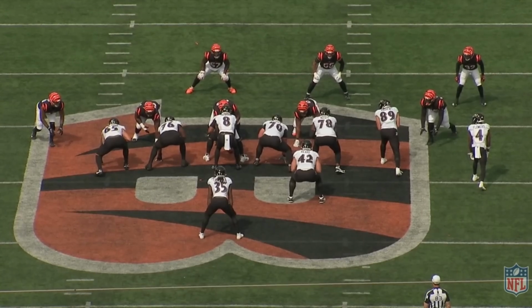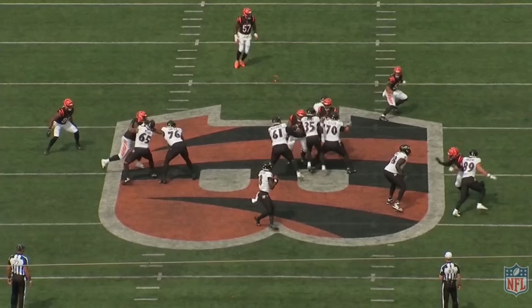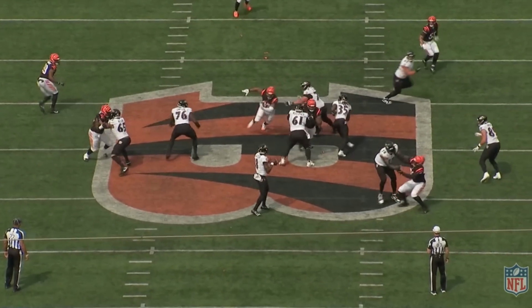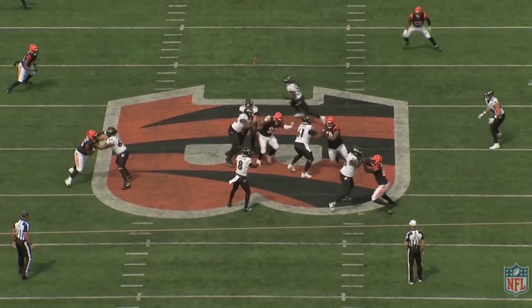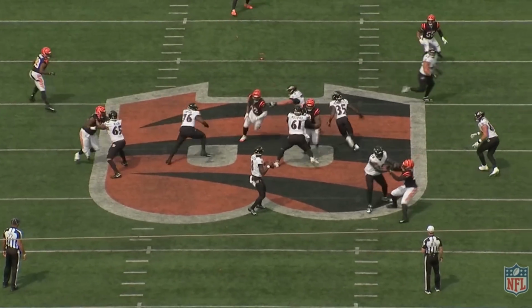And again, we don't know the read, so we can't tell for sure. Pump, fake, I can't tell. It looks like he's kind of looking right. If he's looking right, I would say, man, let's get back to throw that into the backside on that second hitch.